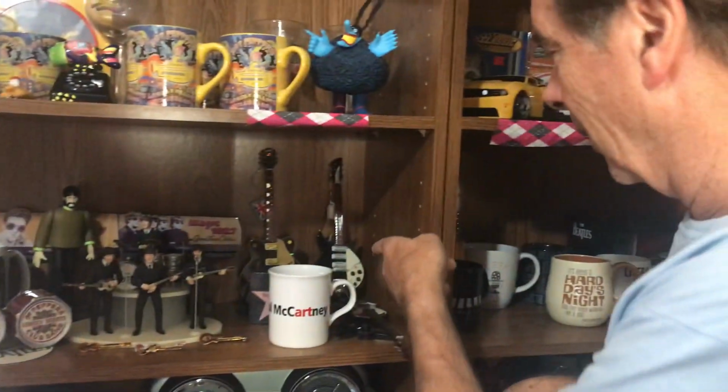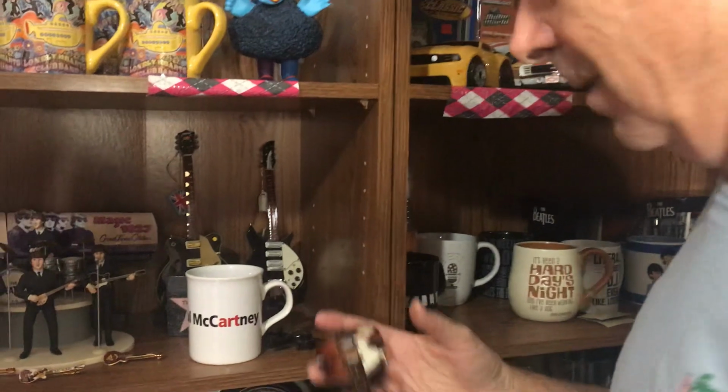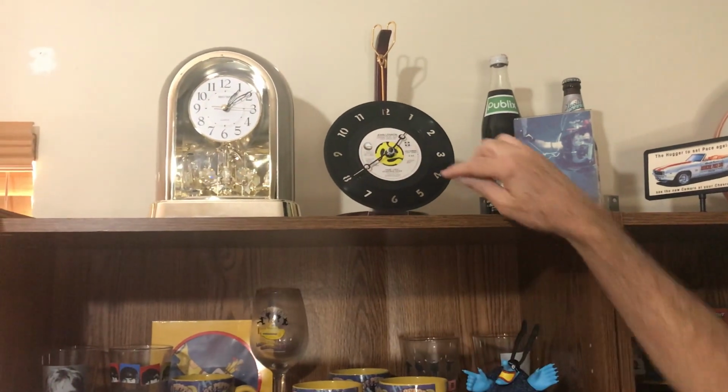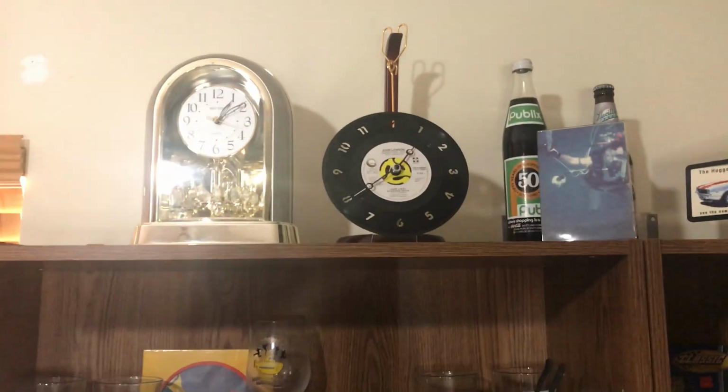There's a little Hofner. Where's my Hofner? Oh, my Hofner is not doing too well. It needs to get back on the stand. I got a Gretsch and a Rickenbacker back there too. So, other Beatles stuff. Oh, and these are some clocks that are on a timeout right now. They've been misbehaving. This one is John Lennon, just like starting over. So a bunch of quirky, strange things.